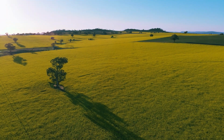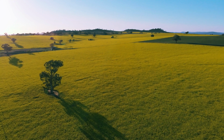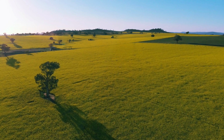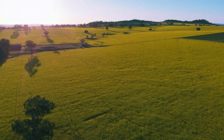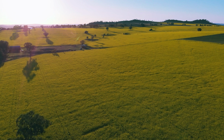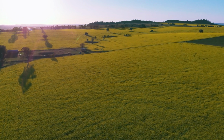During the blooming season, typically between August and October, canola fields transform the countryside into a sea of shimmering gold. These fields stretch across regions like New South Wales, Victoria, and Western Australia, creating some of the most picturesque landscapes in the country.